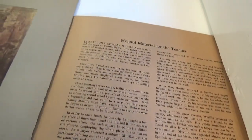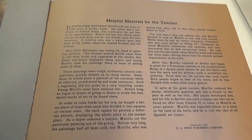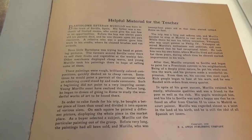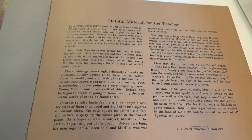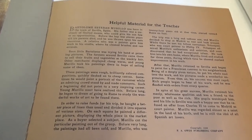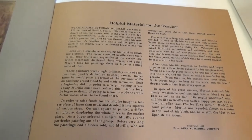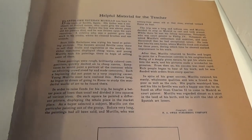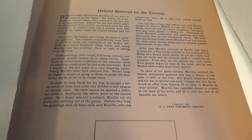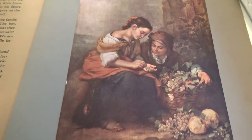Okay, and because this is learning to paint, here you have right there, you can put it on full screen, pause the video, and read it all. These are helpful materials to help the teacher in teaching them how to paint this beautiful portrait. And of course, this is 1923.